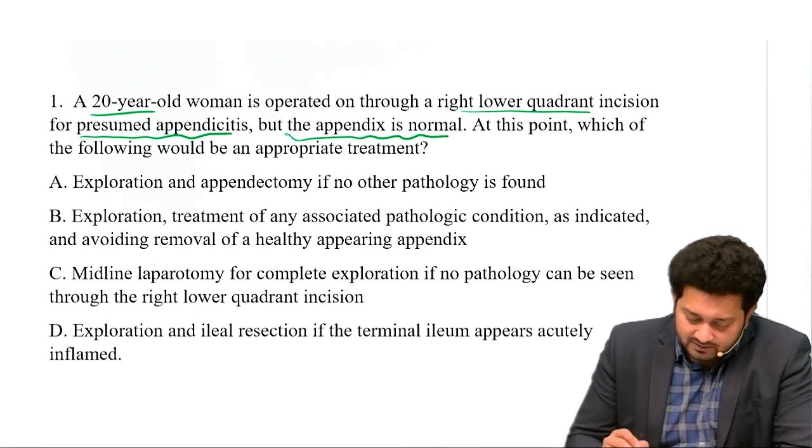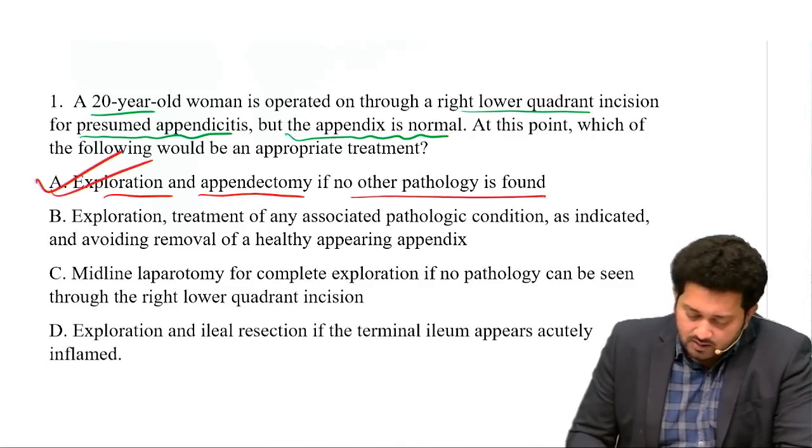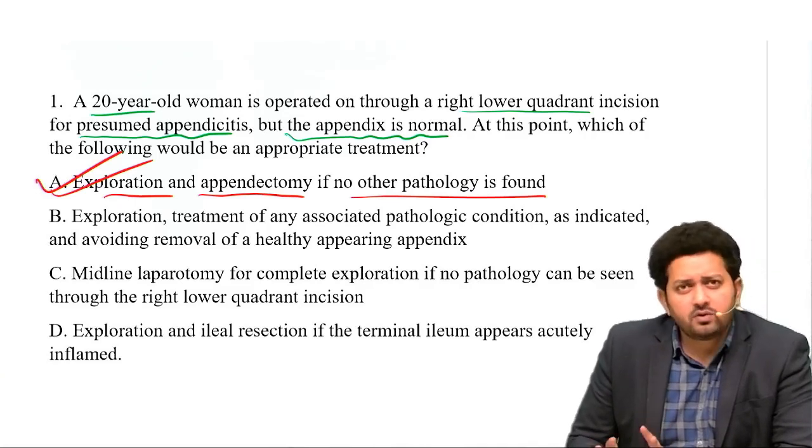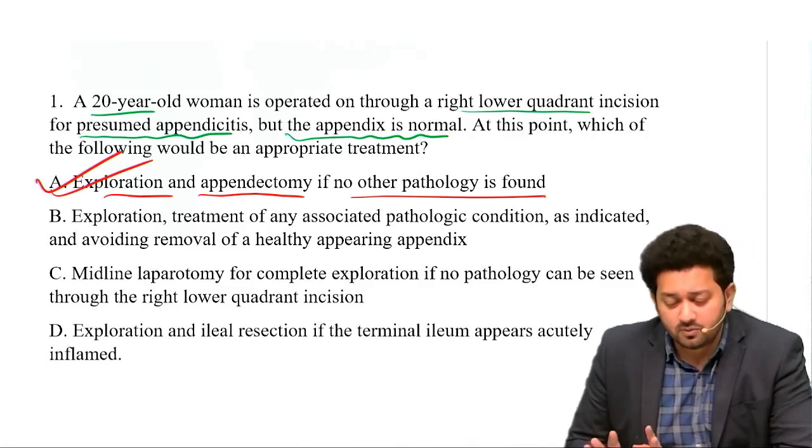and operate for appendix. Okay, so exploration and appendectomy if no other pathology is found is the correct answer. So you have to remove the appendix even if it is healthy. If you have opened up the patient, you remove the appendix.